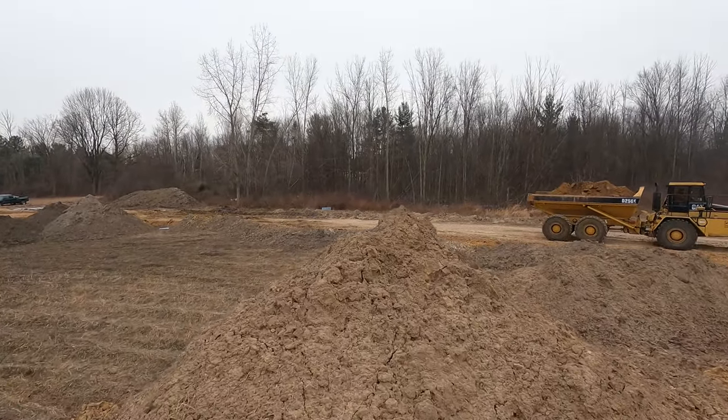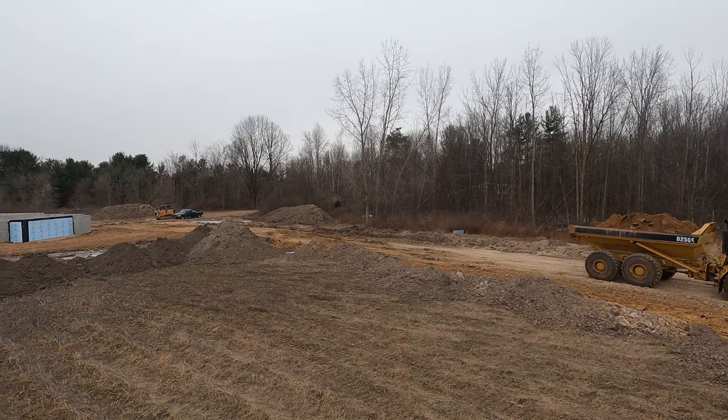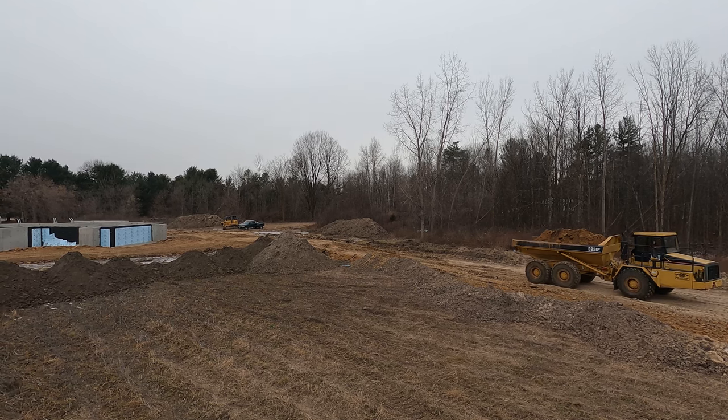Road's getting a little soft now, so I think he's taking this load of sand and going to dump it here. Fill in a little bit of those ruts. Maybe get a couple more loads across today.